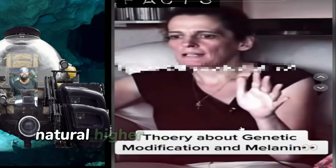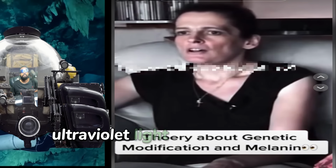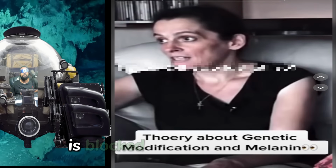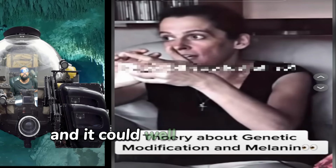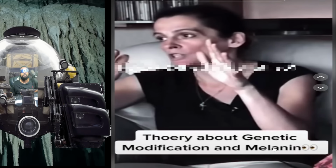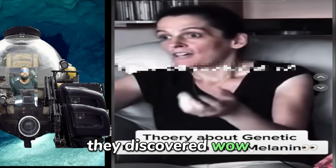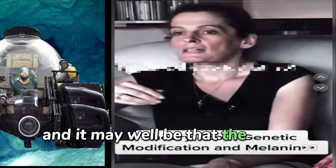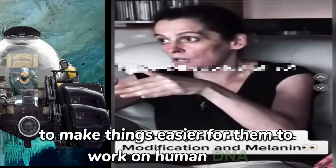No doubt in people with naturally higher melanin, it's far more likely that the melanin will be coating the nucleus, the cell wall of the nucleus of the DNA. The point about that is that ultraviolet light, which is often used to splice DNA, is blocked by that melanin. It absorbs it. It doesn't allow it in to interfere with the DNA. And it could well be, and this is Nigel's thesis, that this was a blocker for them when they were trying to genetically alter the species. And therefore, maybe just out of random mutation, something like an albino came along, they discovered, wow, we can get straight in. And it may well be that the paler-skinned people on the Earth have that pale skin because of this genetic experimentation to make things easier for them to work on human DNA.